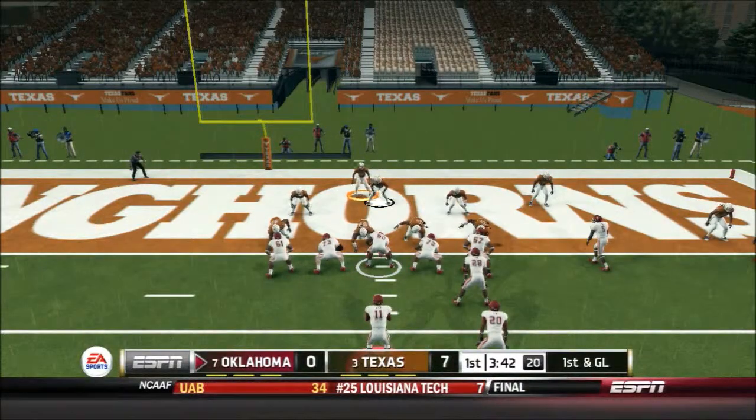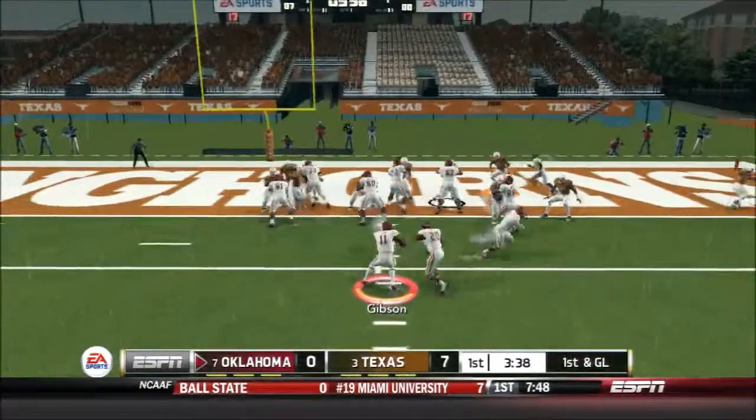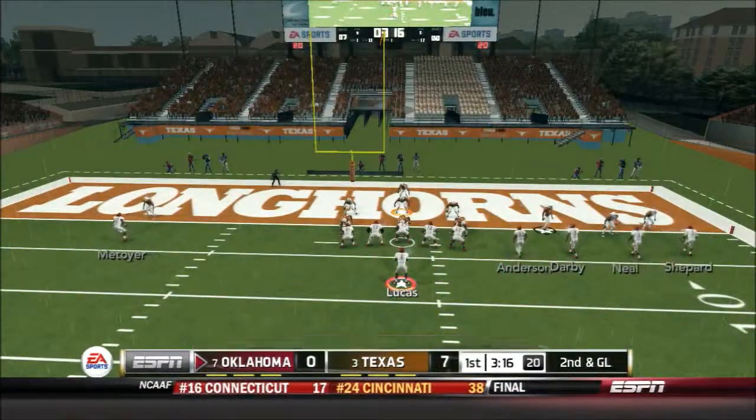Check. Set. Blue 14. And they got him for a loss. They're at the 2. Second down. They'll line up with 5 wide receivers.